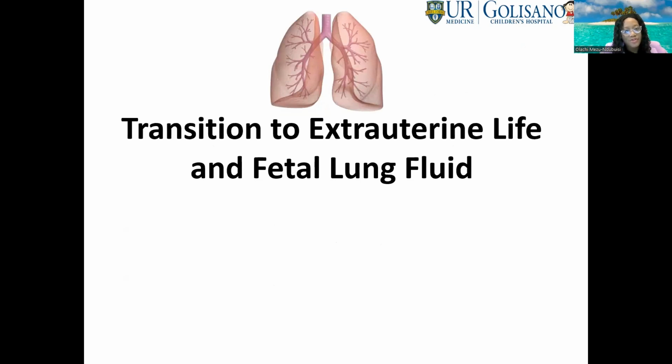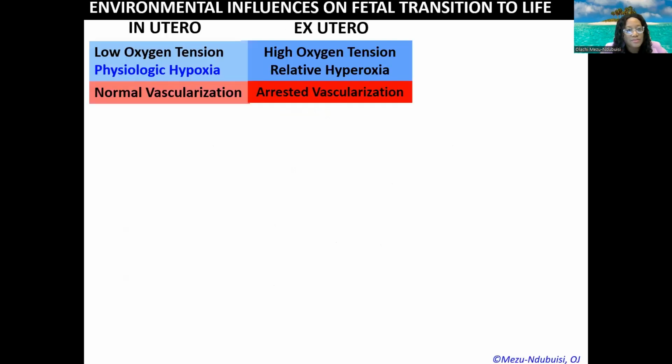So an understanding of the transition of the preterm infant to extrauterine life is critical in understanding pulmonary mechanics and the physiologic rationale behind managing lung disease in the preterm infant. As we explore, we're going to explore the differences in the in utero and ex utero environment that affect the fetus and how it contributes to the abnormal adaptations in the newborn preterm infant.